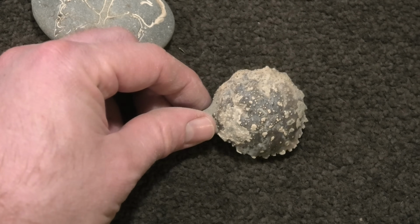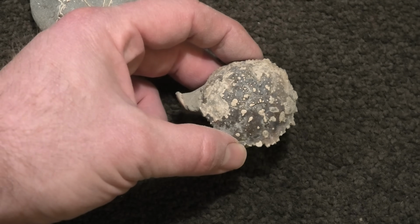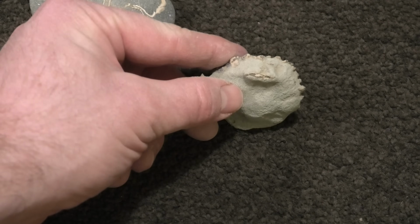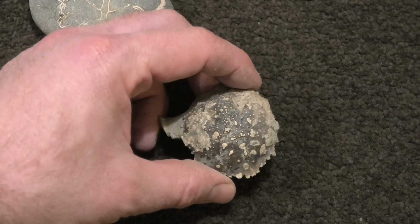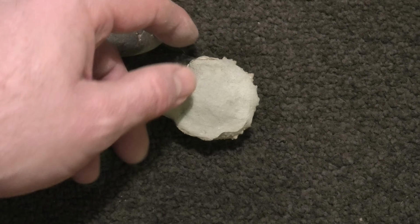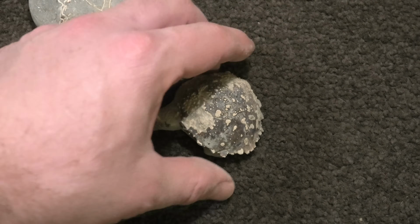This is such a weird one. That's the top of a crab carapace. You can see there's one claw just sticking out there. And it's not even inside a concretion, there's quite a bit of siltstone around it, but not much at the top here at all. That's a cool little one.